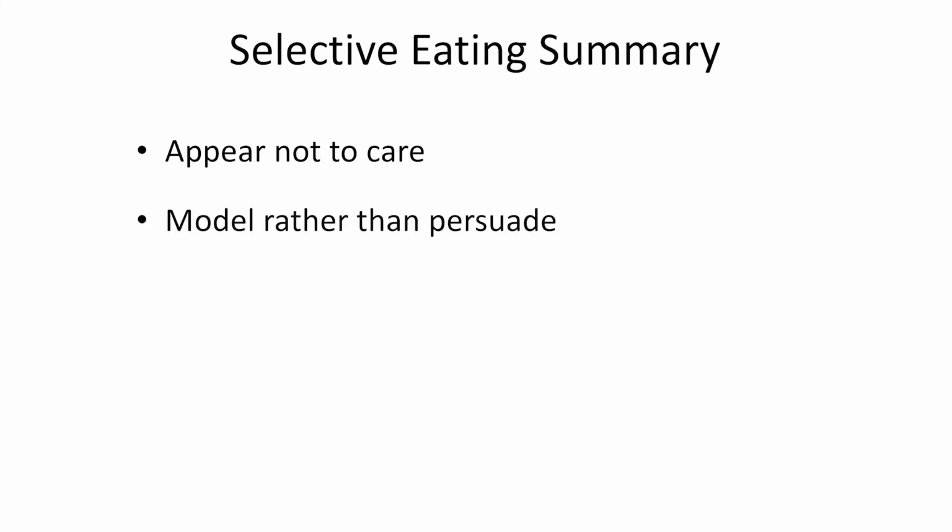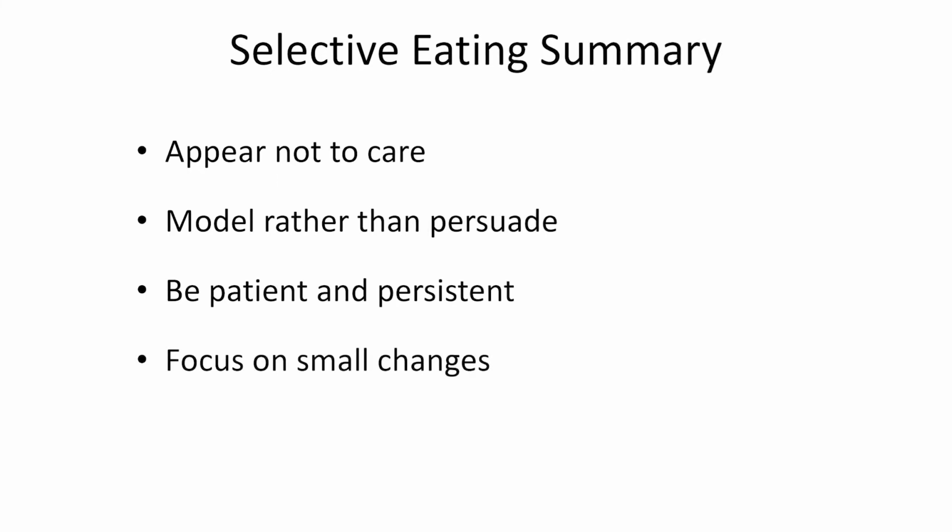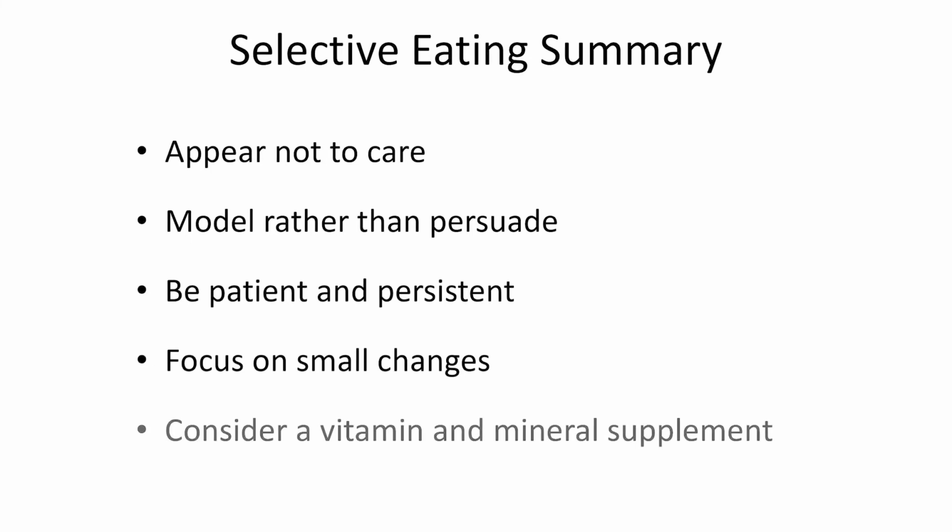Okay, a summary on that selective eating session then. Appear not to care, and that takes lots of practice for parents who do care. Try to model rather than persuade or negotiate or coax. Be patient and persistent. Focus on small, realistic changes. And if you're still worried, do consider the use of a vitamin and mineral supplement.